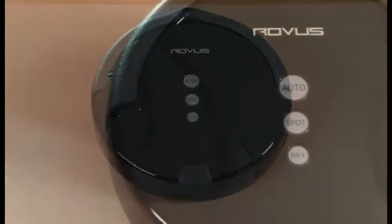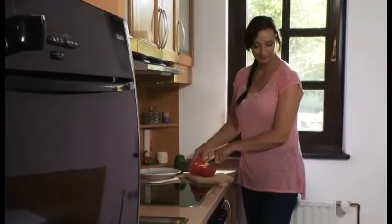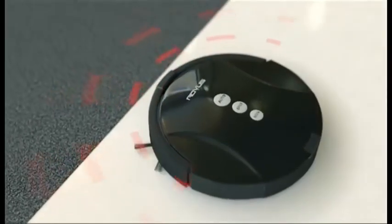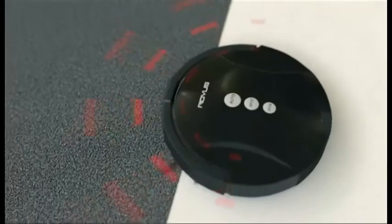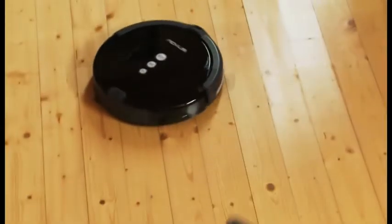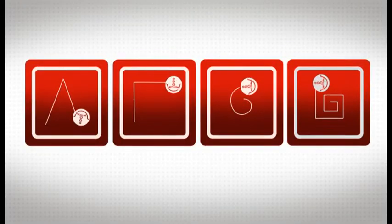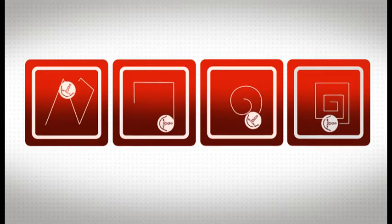It's time for the Rovus Smart Power Deluxe, a helping hand for every household that makes your dream come true. Rovus monitors the area that has to be cleaned. Its sensors guide it through your rooms. Press the program of cleaning on the remote control or let Rovus select by itself the best path to efficiently clean your room. Four programs of cleaning are available.